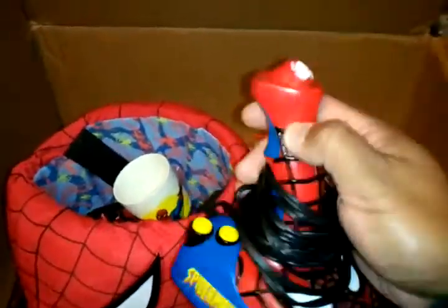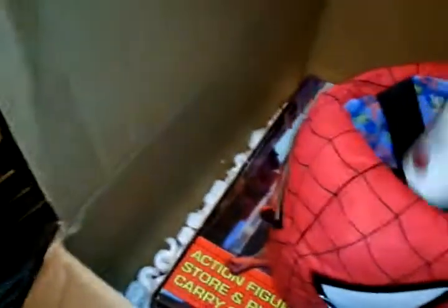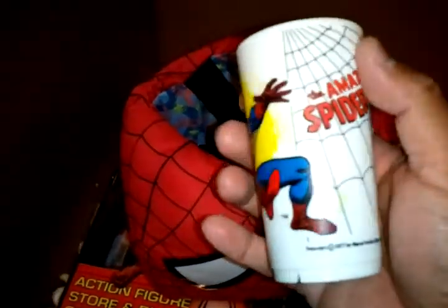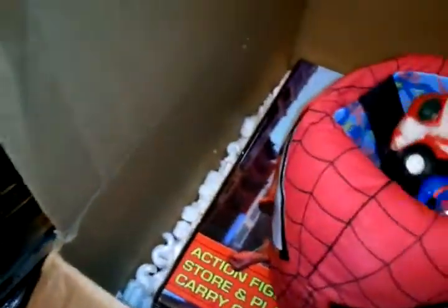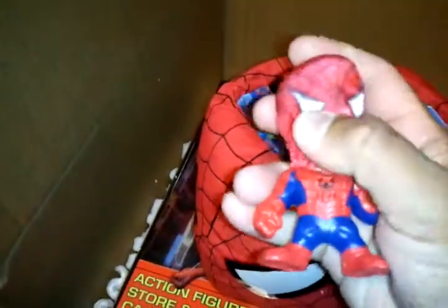Got a Spider-Man beanie. Got another plug and play. Got this, like a tag. I got this Spider-Man cup. Buddy L Spider-Man van from the 70s, or was it the 80s. Burger King Spidey, the removable mask, keychain.